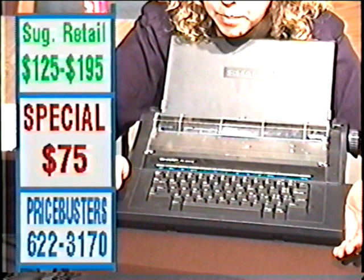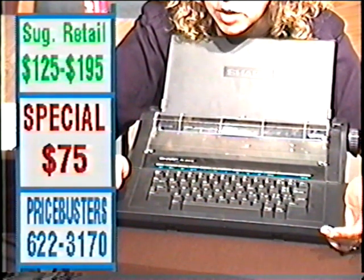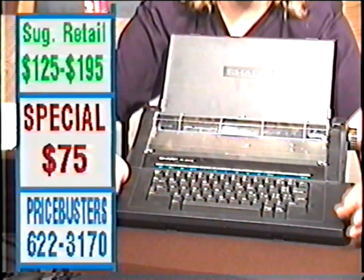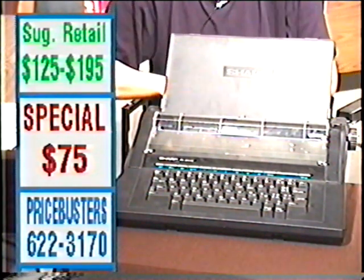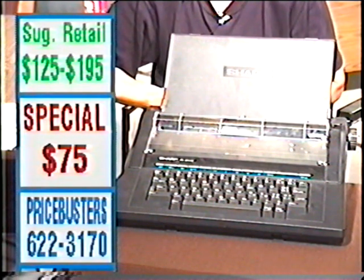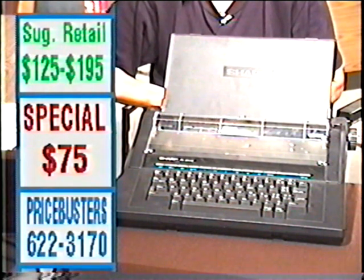And this is a Sharp PA3000, Roman numeral 2. Very nice, portable, Sharp typewriter. And only $75, you're not going to find a deal like this. Sharp is well known for all of their electronics. Very good company and a very good piece of equipment right here for only $75.